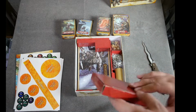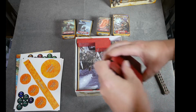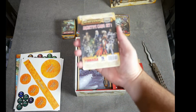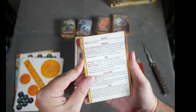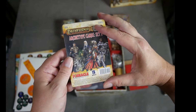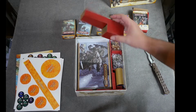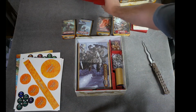So this has something in it. I almost tossed it off to the side, assuming that was just empty cardboard, but no. Look at that. Archetype card set 1. Hopefully this stuff is in focus. There it goes. Archetype cards. I'm curious about this. Ancestry, hindrances, edges, class feature, gear. So these might be your classes, the actual classes. That was interesting that it came in that little box. This one actually is empty. You can see right through it. Okay. Who knows how I'm going to be able to put all this back together.